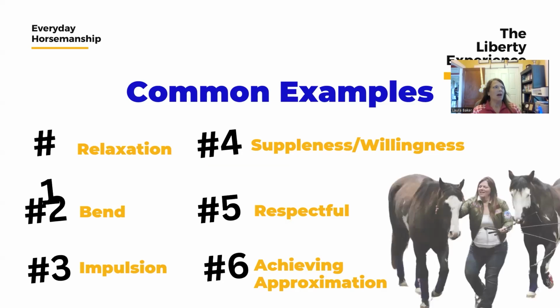Okay, so common examples, and I have no idea what happened to the number 1 here, how that ended up that way, but the original file does not have that.